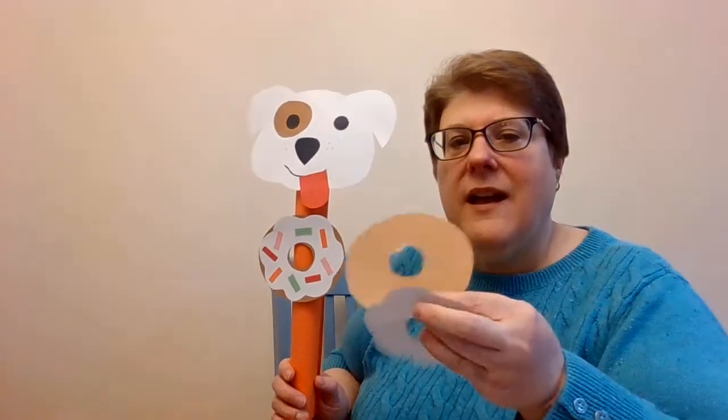Then you're going to get 2 eyeballs. Then you're going to get a donut and some frosting. And you're going to get a bunch of sprinkles to put on your donut. And when you glue it all together, you have a dog on a stick with a donut.